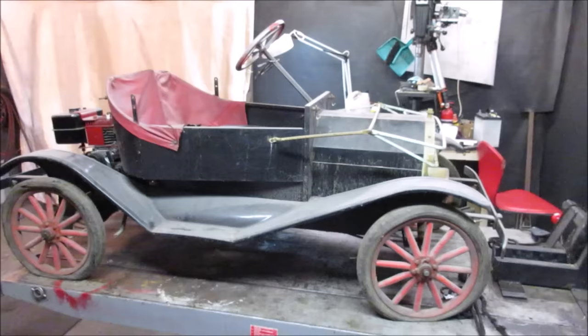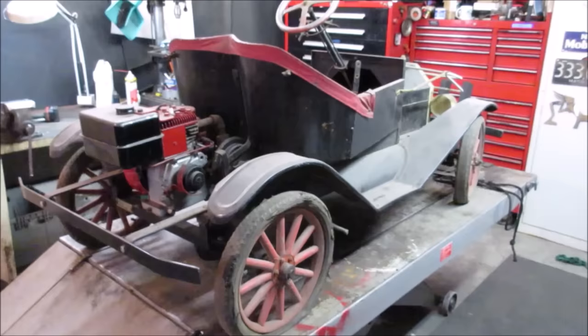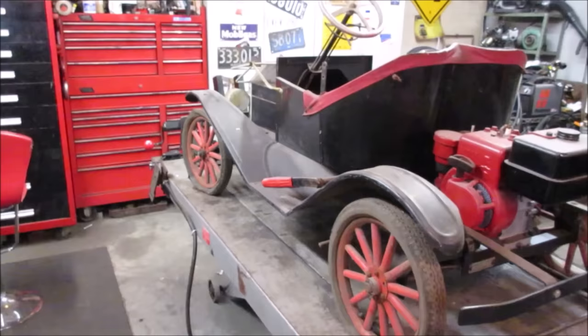Hey, I picked this up about 3 years ago. A friend of mine contacted me, said a friend of his was cleaning out a garage or a barn, and this was sitting in the back of it forever. I want to say at least 30 years, couldn't have been longer than that. And he thought it was a Shriners go-kart. Don't know whether that's true or not.